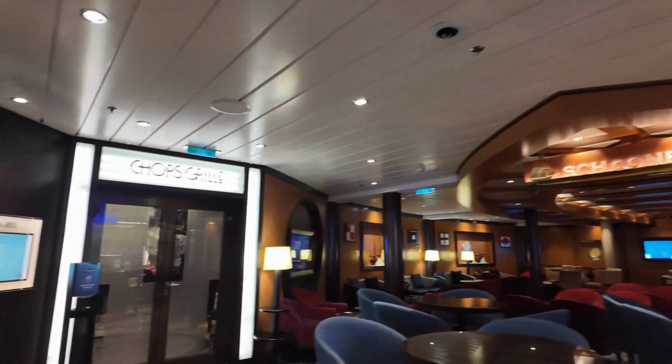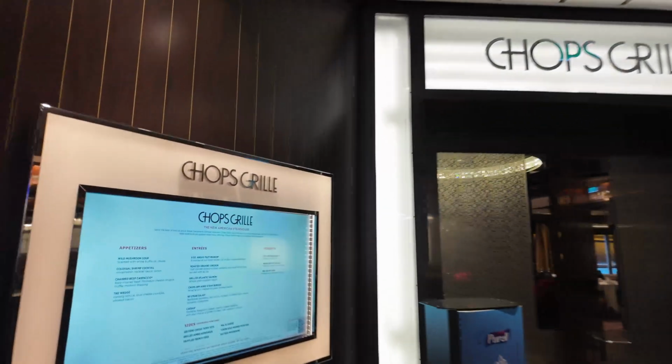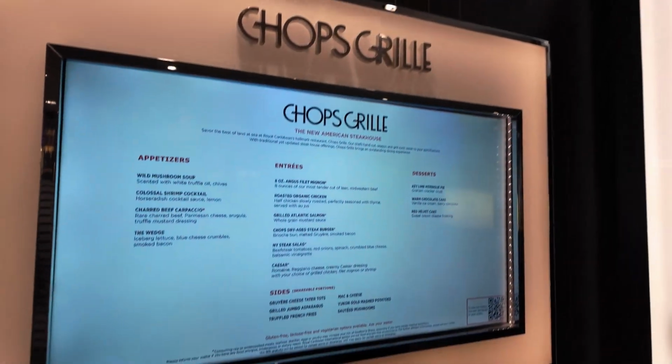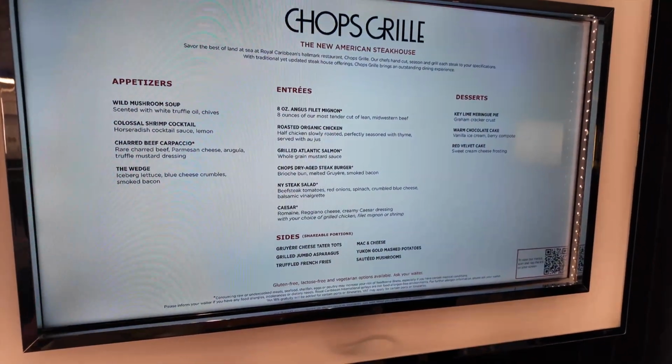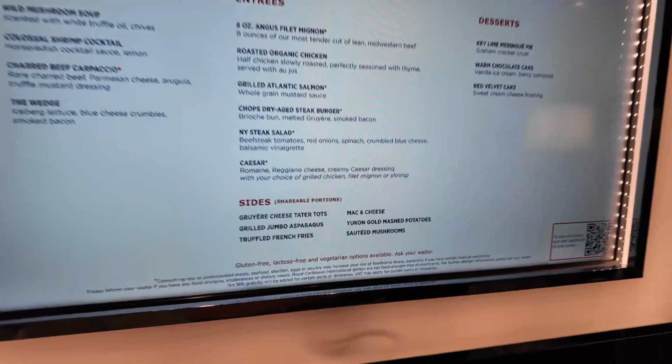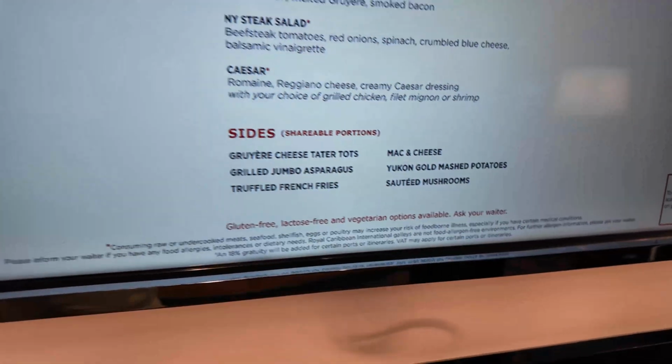And then this is Chop's Grill, which is the signature steak restaurant. I think it's about $45 per person as a cover charge. But the steaks are very good, and the sides are amazing. The truffled French fries.